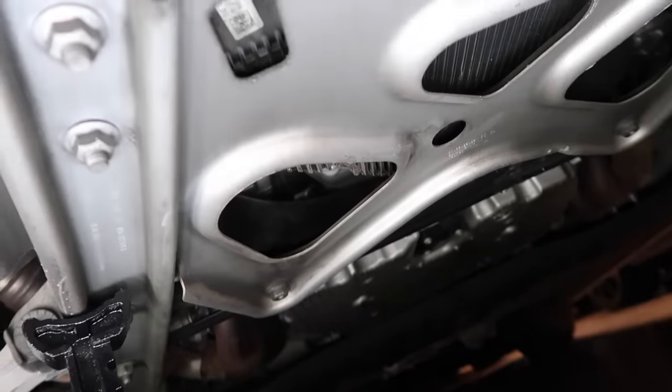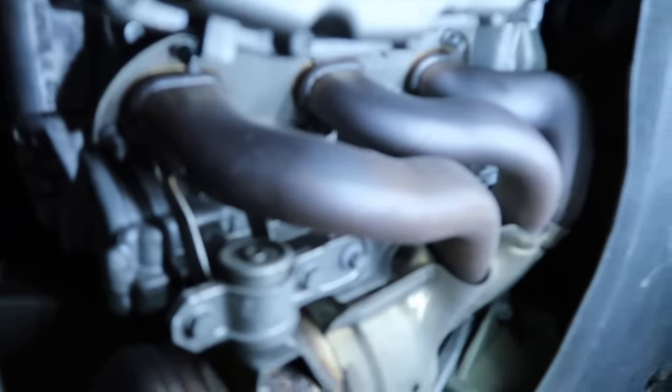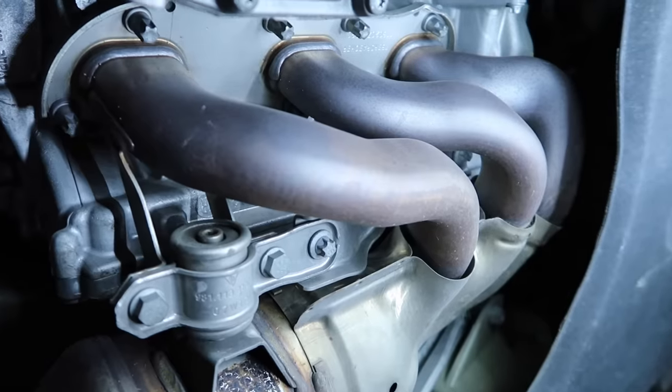All right, I'm not seeing anything so far. Why would they say do not start? Maybe it doesn't have coolant in it or something like that, I don't know. So, headers. Okay, these look pretty good.